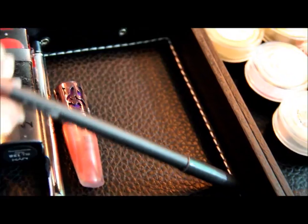This is just a lip brush. This is an Urban Decay gloss I got in my Naked 2 palette. This is the MAC lip liner in the color Spice, which I really like. And then the Too Faced. I actually have a couple of these, but this came in my Pixie Perfect palette, which I really like. And then it just sort of opens up.